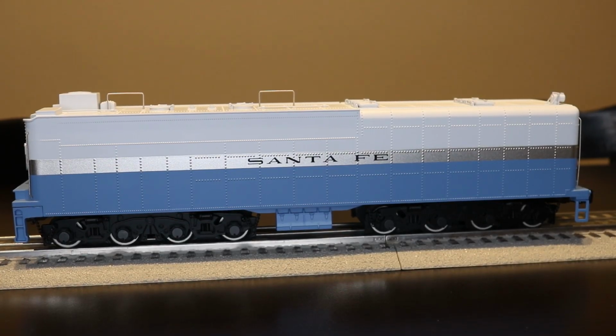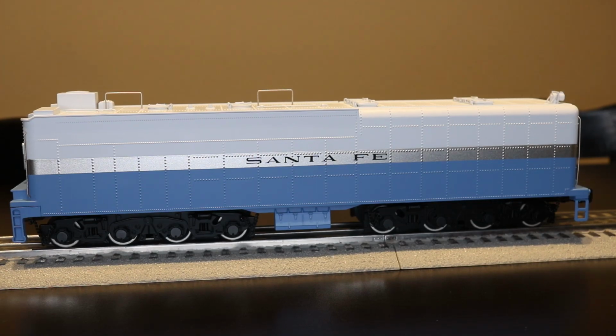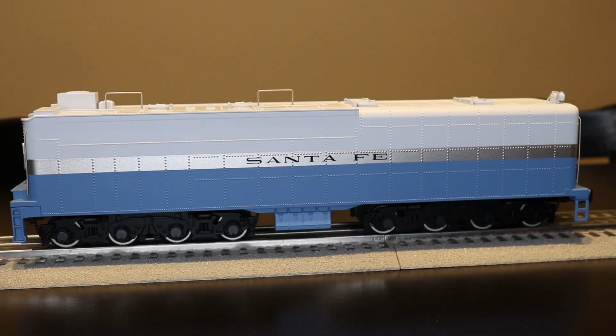Moving on to the tender, it is an 8-wheel per truck tender. This tender is pretty large, and I think this tender is also made out of brass as well, but I might be wrong on that. It is an oil-fired tender because that is what the 2900s came with, and it's pretty nicely detailed. The camera may not do it justice, but there's a lot of good rivet detailing that the paint scheme kind of covers up a little bit.